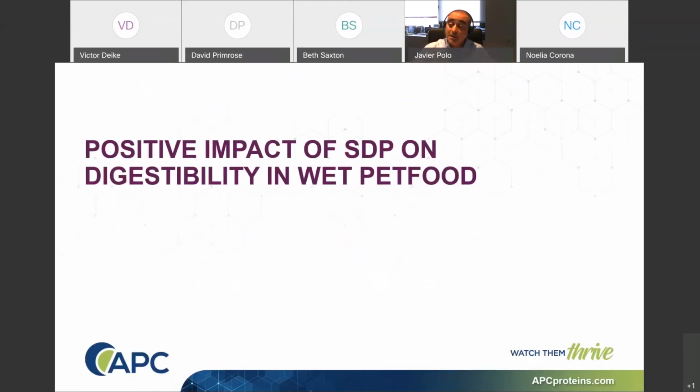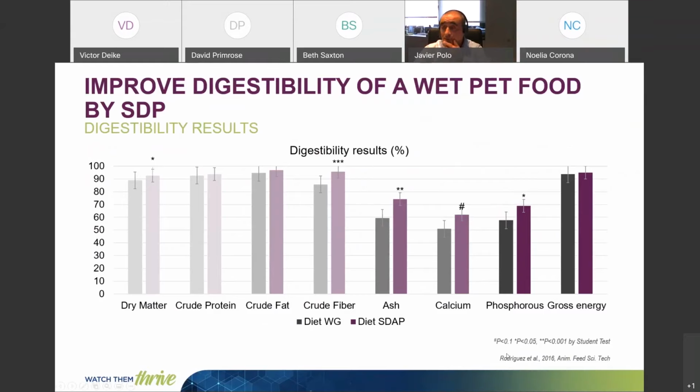Also, plasma improved the digestibility of the whole wet pet food diet. There was a study that we conducted 4 years ago, in which we analyzed the digestibility of the whole diets, including 2% of plasma in the recipe. You can see plasma improved the dry matter digestibility. There was no difference for crude protein and crude fat, but it was numerically higher, and it significantly improved the crude fiber digestibility, ash digestibility, calcium, and phosphorus. This can be very interesting for puppies and for senior dogs, which usually have more requirements for calcium and phosphorus.